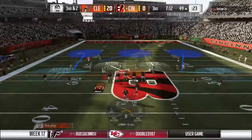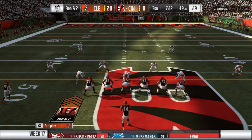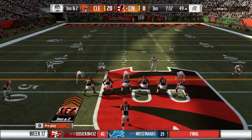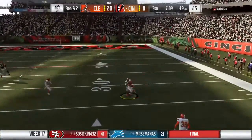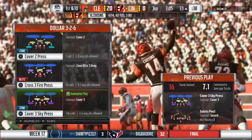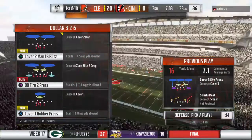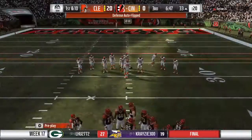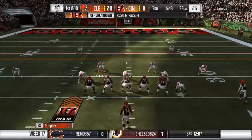This offense in desperate need of a conversion as they come up on 3rd down. First. Cousins on 3rd and 2. And able to find Dorsett. And he's corralled, but not before getting it inside the 35. A Bengal first down on the 16-yard pickup there. Still in search of their first touchdown of the game, but they're on the move. 1st and 10.